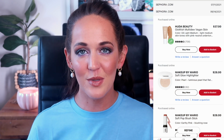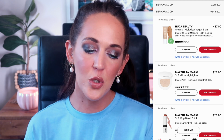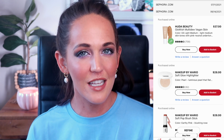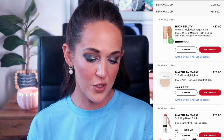And as I reflected on my purchases last year in my makeup rehab series, June was a wild month in terms of my makeup spending. But on June 14th, I ordered online the Huda Glowish Multi-Dew Skin Tint, which I do really like. Now this one can lean a little bit dewy. It can lean a little bit too glowy sometimes. But if you get the perfect amount of product, if you don't go overboard, it's really beautiful.